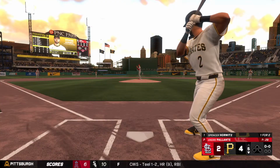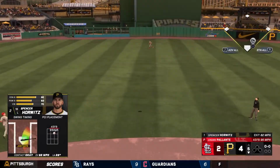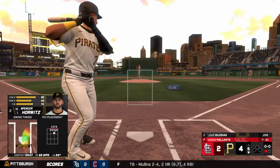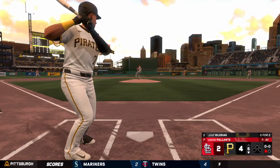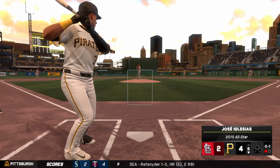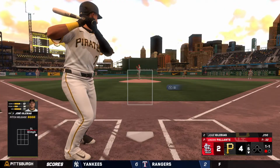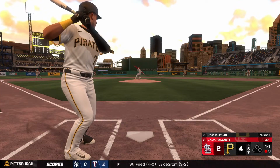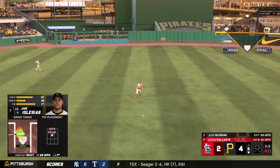And now the Pirates leadoff man, Spencer Horwitz. That's towards center. Baez under it. And there's one away. A bit behind with that swing. It's strike one. These hitters are going to have to find a way to be a little more patient, see more pitches per at bat. Otherwise, that bullpen's not going to have to work over there, and it's going to be advantage pitching all game long. Base hit, center field. So they get a man aboard with a one-out single.